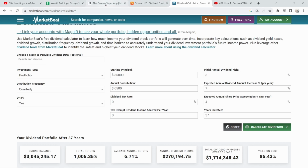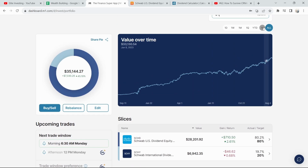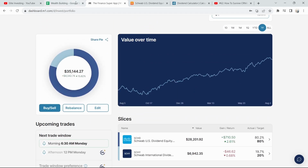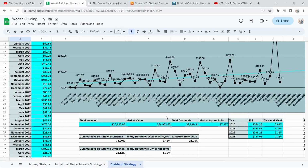The growth rates are amazing. The performance is great. And I just wanted to simplify my portfolio. If you look at the last year, we're up over 15%. And if I go to my spreadsheet here, I've done some calculations.